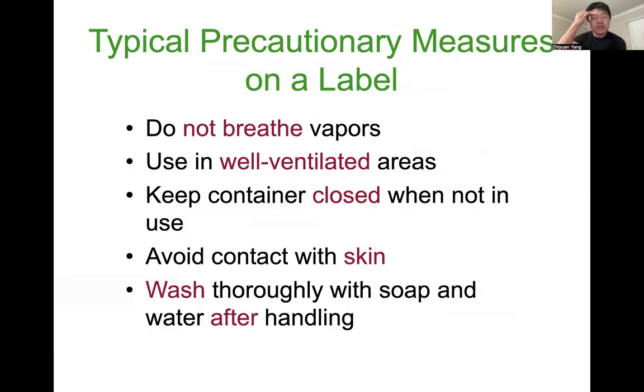Also, do not breathe any vapors. Everything, the procedure, should be done in the hood. You're not allowed to touch any chemicals outside of the hood. And also you have to use well-ventilated areas and make sure you don't cause any chaos among your classmates.